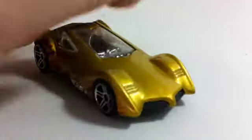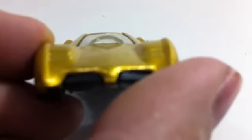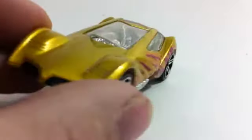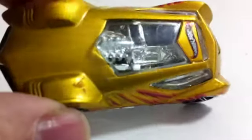I don't know what that really looks like. Oh, you know what? Maybe. Oh, I just saw that. I bet that is the open front scoop. Hey, look, you learn something new on video all the time. It's always great to not know what you're talking about on video. That's the open front scoop.